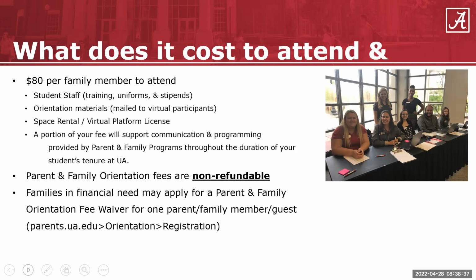Great. And if parents or family members wanted to register a younger sibling for sibling orientation, they can do that in the same way. They can have their student go ahead and register the sibling in the same manner that they registered themselves for Bama Bound in that same registration system. Great. Thank you so much. And that fee for siblings is $25 per sibling for that entire experience.